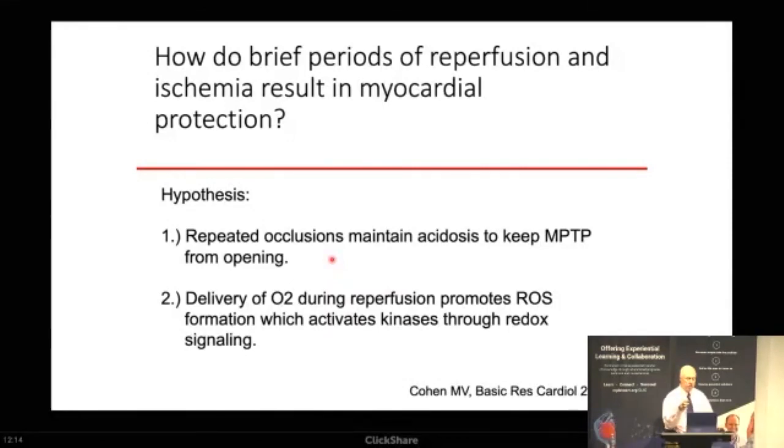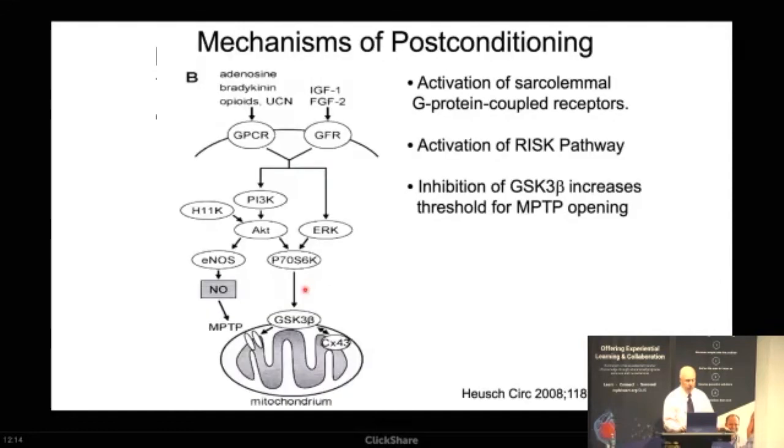Just like with that patient with diabetic ketoacidosis I showed you, he was a little bit acidotic. So that's why I said, could his low pH have contributed to his lack of MVO? We're not sure. The other hypothesis is that delivery of oxygen during reperfusion promotes reactive oxygen species formation, but can activate these kinases through redox signaling, which can actually be beneficial.